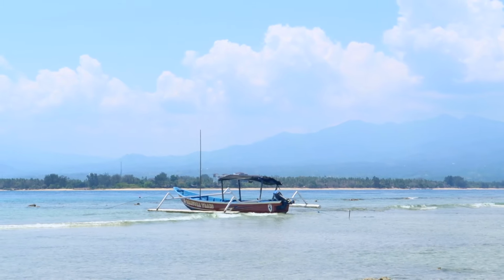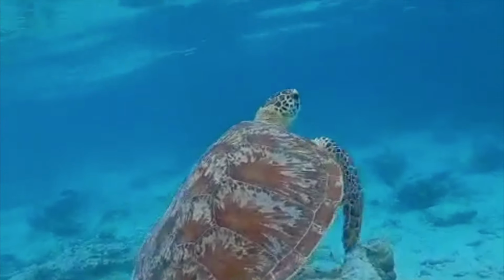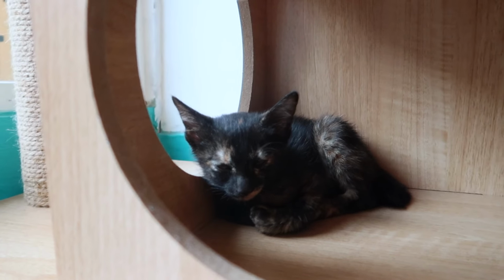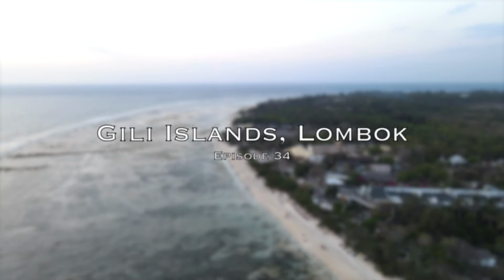I'll spend a few days relaxing on beaches, snorkeling in the crystal clear waters, and learning about some of the nonprofits that are helping these tiny but well-loved islands. Welcome to the Gilis.